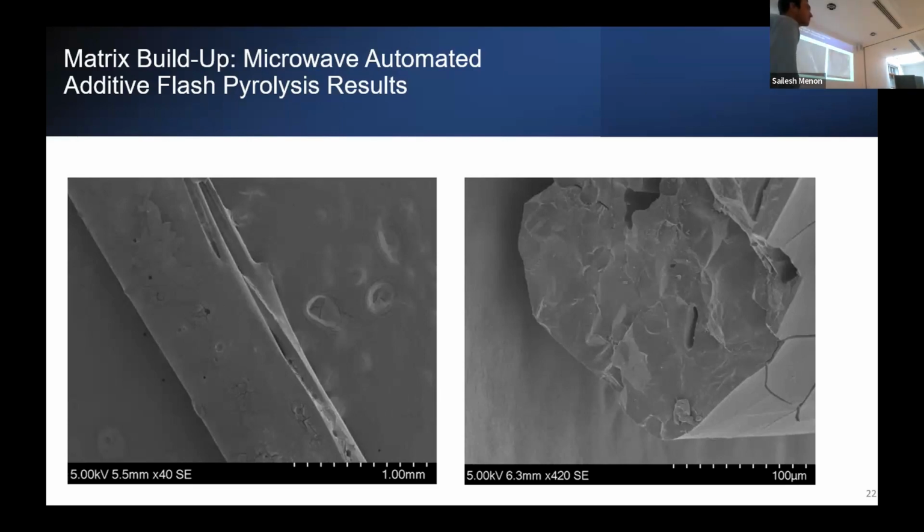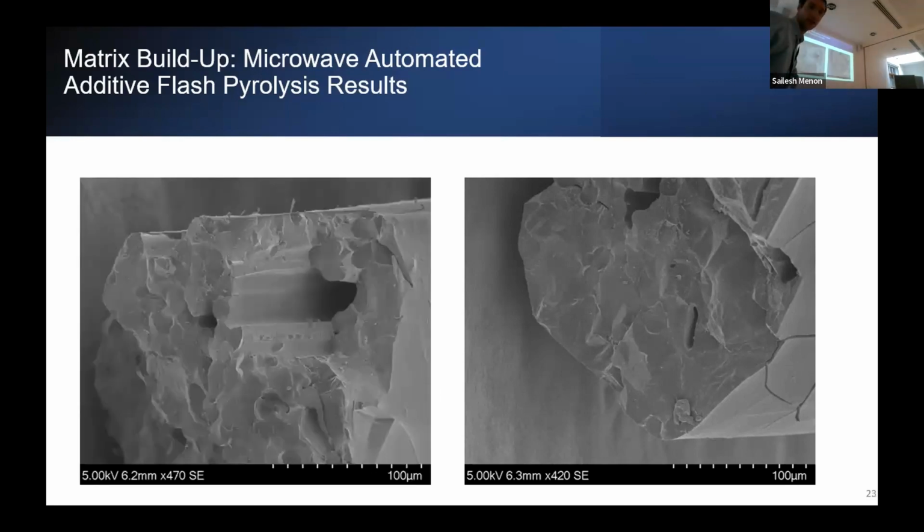So this is on a single tow. Yeah. So even with the single tow, you're seeing porosity, basically from wicking between the fibers. Yeah, right. Let's go back to that.